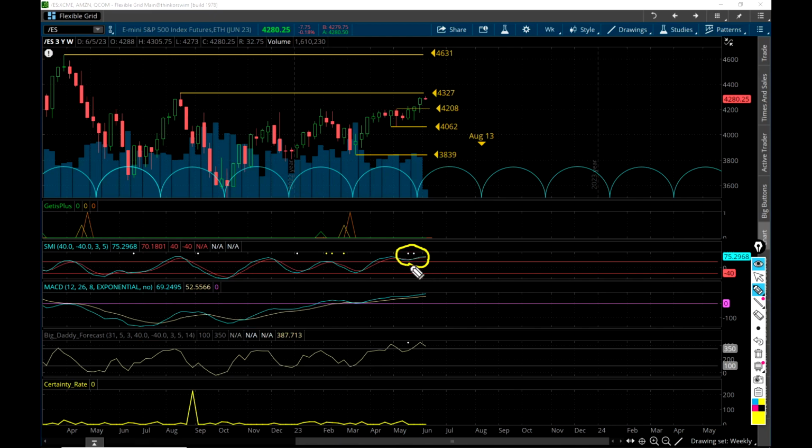Still got these divergence dots that kind of crept in here a little while ago. When you see a dip like that and there's divergence in the middle of it, sometimes that actually means prices will go up, and this is exactly what happened. Okay, don't forget about August 13th.